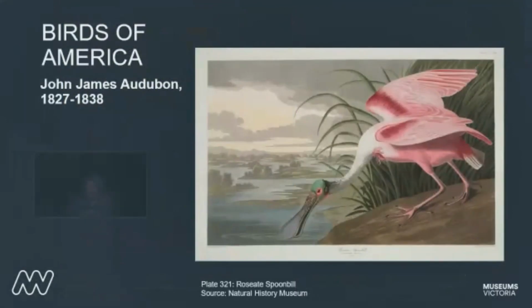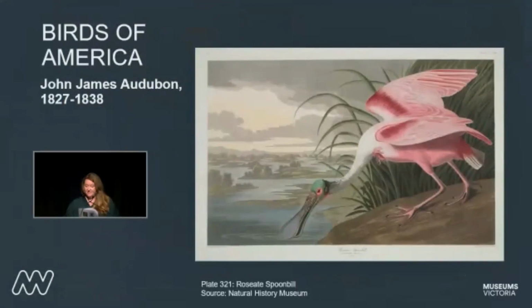The volume on display in Treasures is open to a plate depicting the roseate spoonbill, a bird species with very pretty pink feathers. Unfortunately, these gorgeous feathers made this bird a target for plume hunters in the 19th century. In fact, there were many birds that were hunted for their feathers to satisfy a fashion for feathered hats until bird protection laws were introduced. And this happened right around the world, including here in Australia.